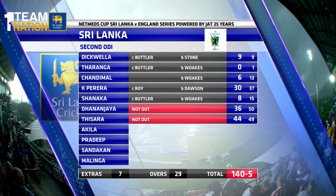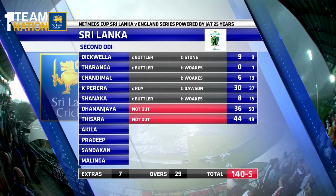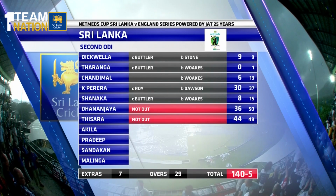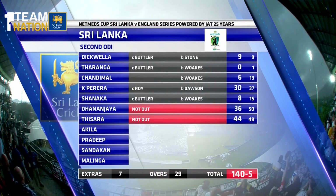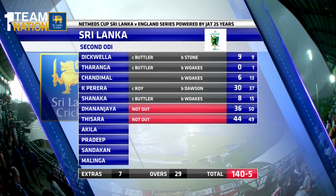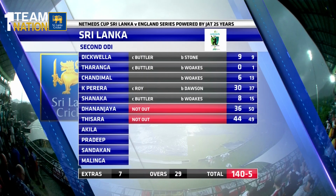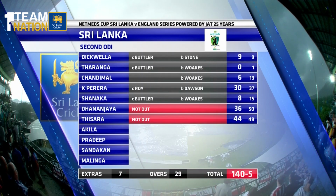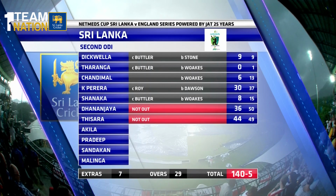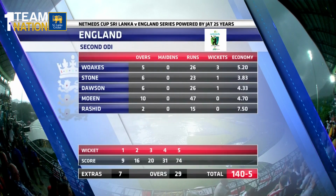This is the Sri Lankan batting lineup. Dickwella got a brilliant ball from Stone. Taranga didn't look good. Feet didn't move at all. Chandimal chopped one in. Kusal Pereira was unlucky. Shanaka didn't know what was happening. But Dhananjaya and Thisara, it was a good little partnership at the end. But it's not going to be enough. Sri Lanka needs to get back in again. Hopefully get some sunshine. Well, the partnership is 66 between Dhananjaya and Thisara, unbroken at the moment.